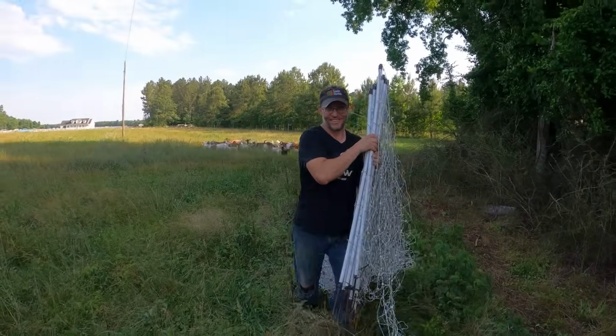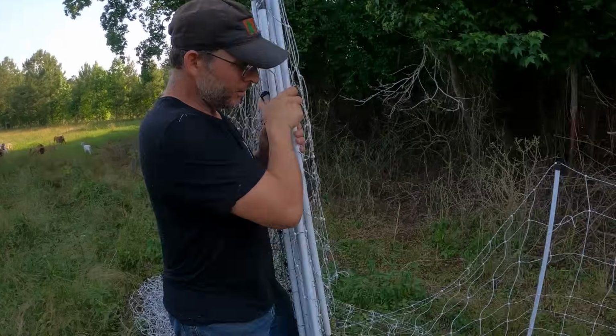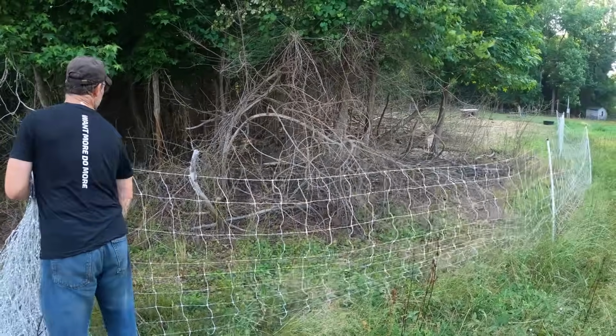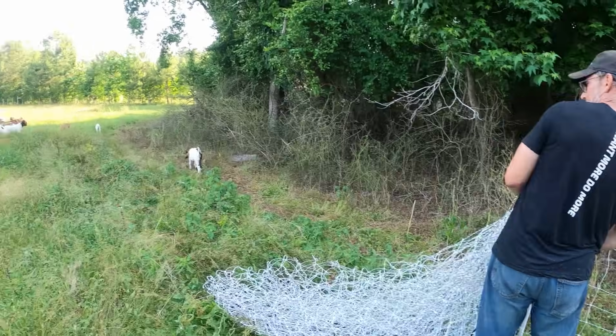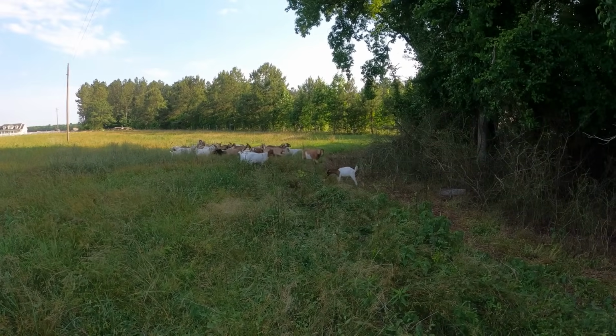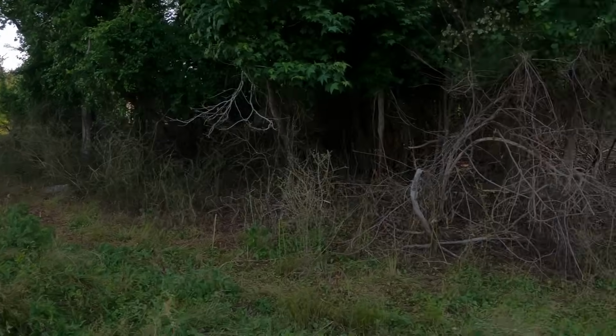Happy goat. Yeah, the goats. Get out there. Come on. You can do it, buddy. Come on, Emily. They're not really sure what they're supposed to do, but they're gonna munch over here a little bit. We're gonna go set this fence up.